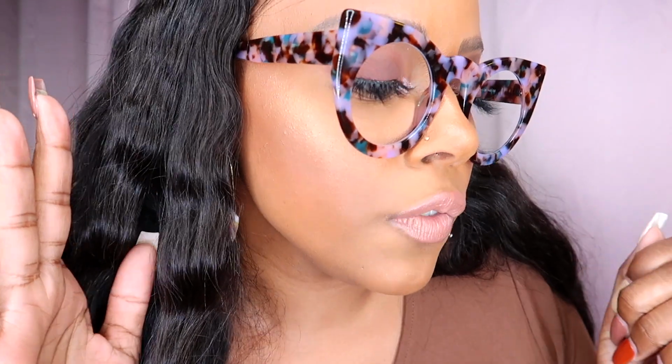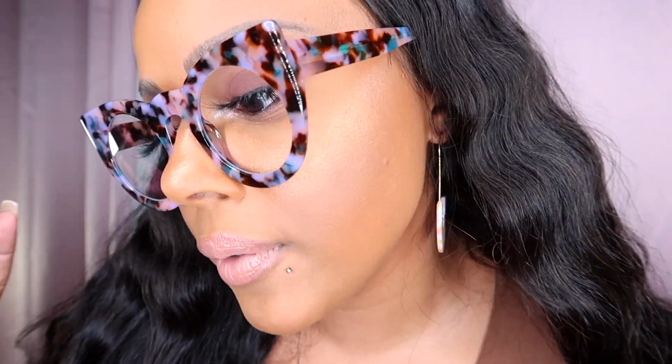Okay, so we're gonna jump right in. I love this pair. This pair to me screams fashionista, honey. I'm all the way here for these glasses because y'all know I love a cat eye. I absolutely love the color. It has toned colors as far as a purple slash mauve, and it has a tortoise color in there, so it's really pretty. They're oversized. So if you want to make that statement look, you can definitely do that with these.